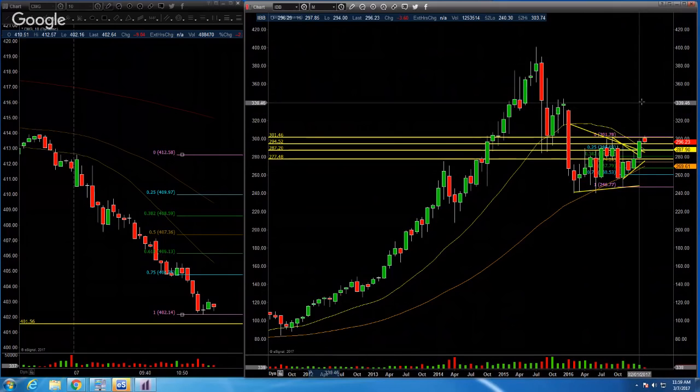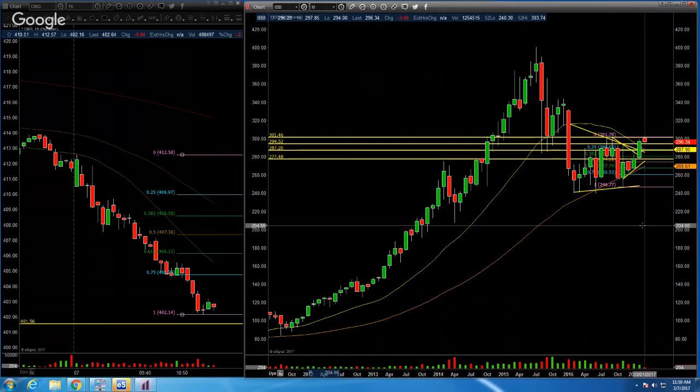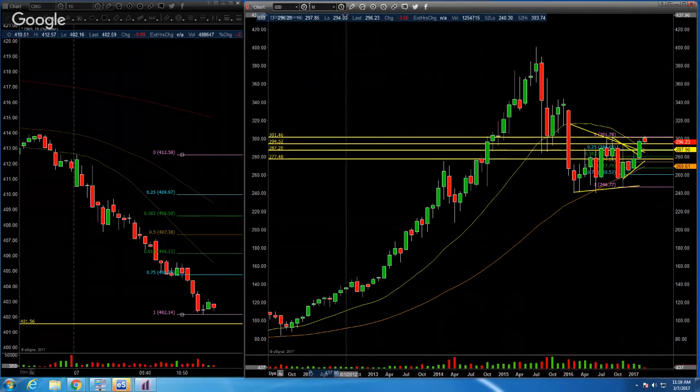If this pattern doesn't play out and fails, then you're looking for the 330 and then this high pivot here. You got a gap fill up here around the 340 area. But this bearish pattern here, if this thing starts to play out, look out below, guys. This thing is going to tank. Period. Yeah, so just be aware of that. And that's what I'm more playing on this one.